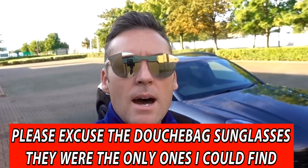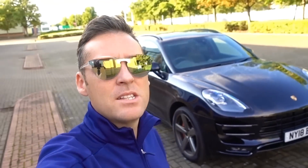This is the Porsche Macan. It's a 2018 model. It's a Macan Turbo. It has 400 brake horsepower. It's a V6 twin turbo, 295 foot-pounds of torque, and it's an absolute monster.